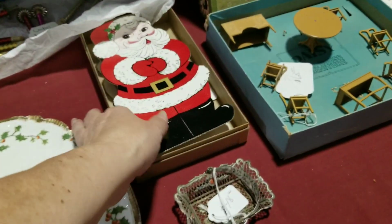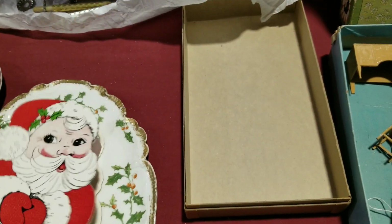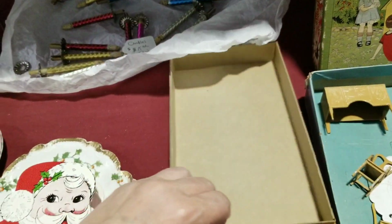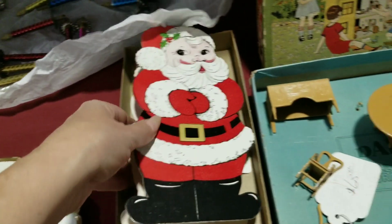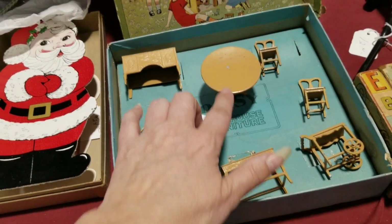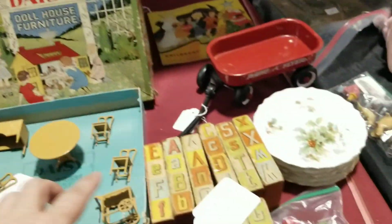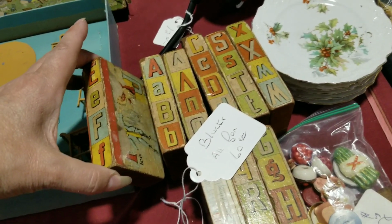I like the Santa box. Little Santa box, 24. Is this anything fun? No. Just protecting the Santa box. Look at this dollhouse furniture. It's all metal and it's got the box. Ah, it's got the box. These are fabulous.